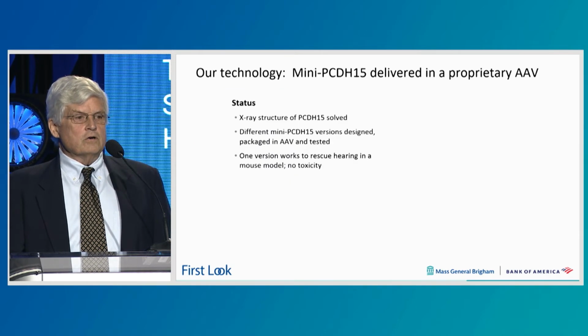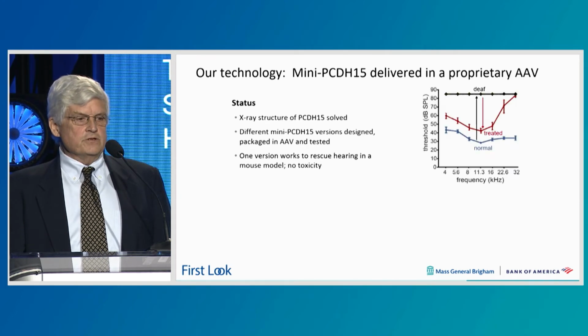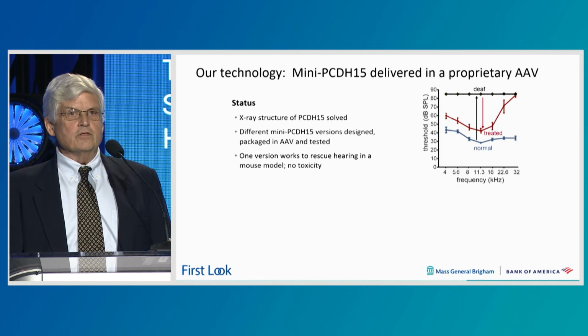So how far along are we? As I mentioned, the X-ray crystal structure has been solved. We've designed and constructed different mini protocadherin 15s, and one of these works to restore hearing quite well in the mouse model. So on the right, you can see the characterization of hearing.